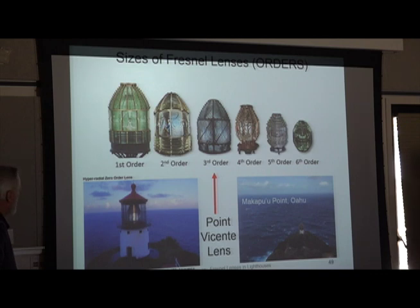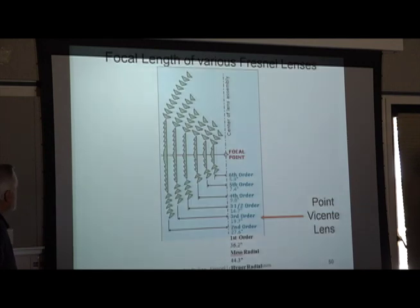So that's pretty big. For reference, that is the third order lens, and Point Vicente has a third order lens as well. So the difference between all of these orders is their focal length. From a sixth order, which has a relatively small focal length of about 6 inches, all the way up to the hyperradial lens, which has more than 50 inches. Point Vicente has about 19.7 inch focal length.